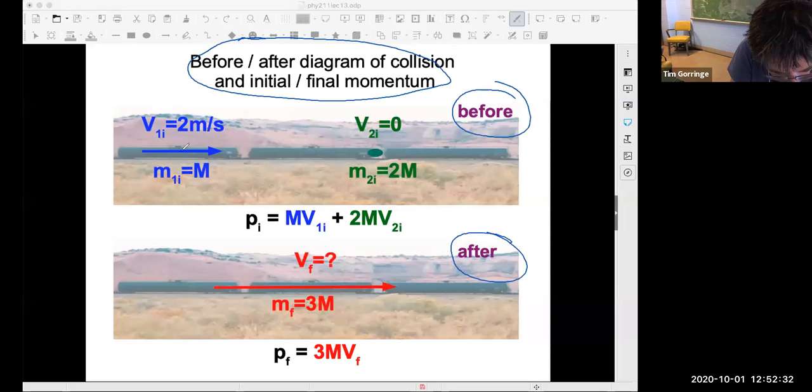So over here in blue on the left, this is before the collision, I've got the single moving rail car. Its mass, I've called it uppercase M, and its speed was 2 meters per second, we were told that. And then over here on the right are the 2 rail cars that were initially stationary. I'm thinking of them as a combined 2 rail car system. Their mass is then 2m, and their velocity was 0. So that's the situation before the collision.